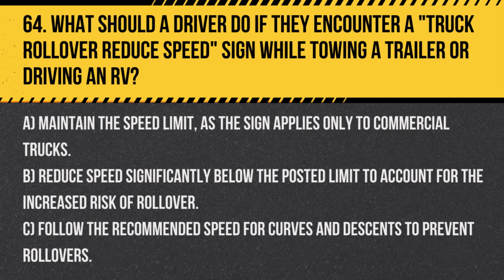Question 64. What should a driver do if they encounter a truck rollover, reduced speed sign, while towing a trailer or driving an RV? A. Maintain the speed limit, as the sign applies only to commercial trucks. B. Reduce speed significantly below the posted limit to account for the increased risk of rollover. C. Follow the recommended speed for curves and descents to prevent rollovers. Answer: C. Follow the recommended speed for curves and descents to prevent rollovers. Vehicles with higher centers of gravity, like RVs, are at increased risk in these conditions.